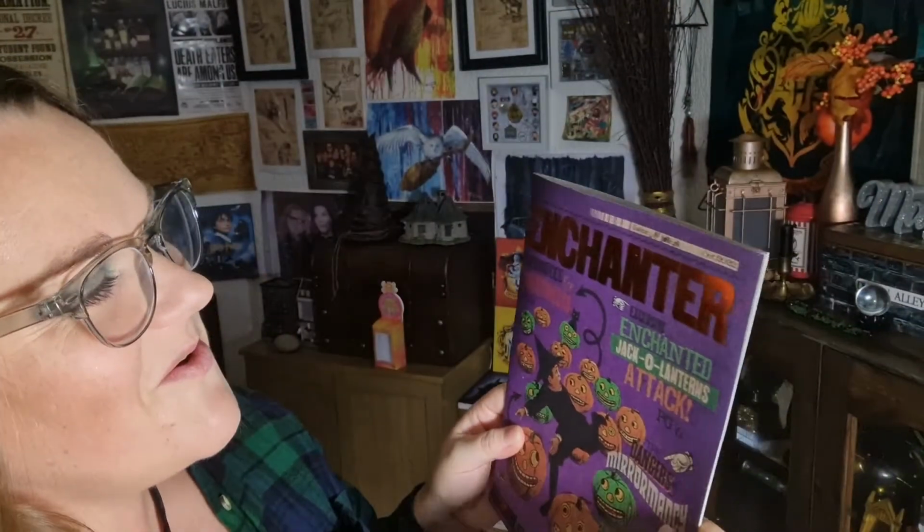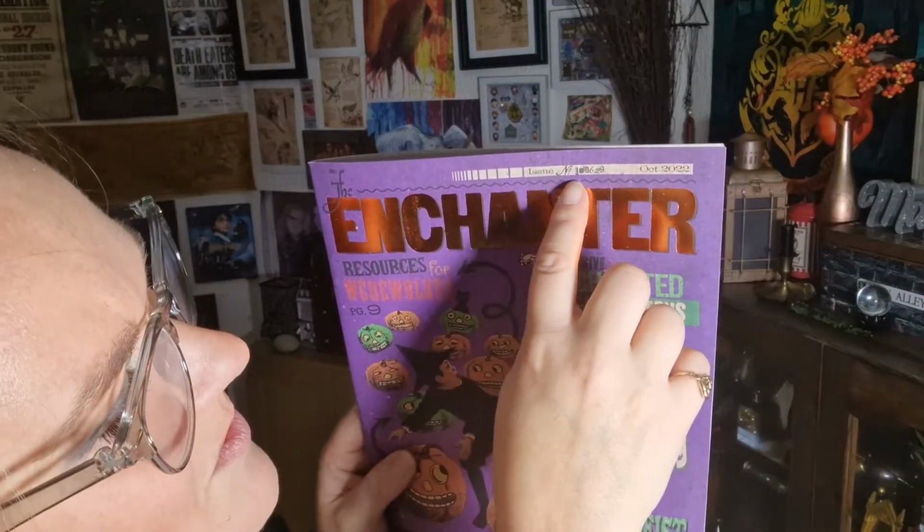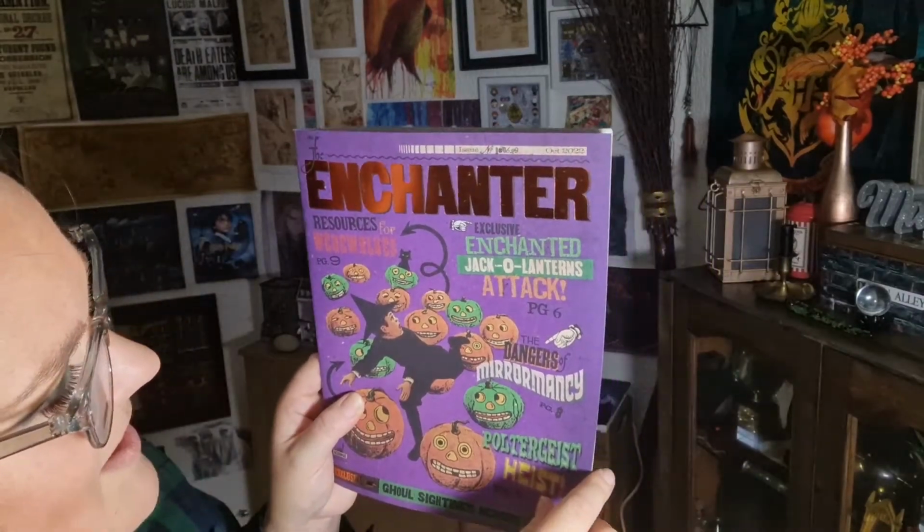Oh, this is so cool. I love, love, love this. It's even got the date, issue number, and October 2022. Down to every detail, Wizarding Trunk. This is awesome. Absolutely awesome.